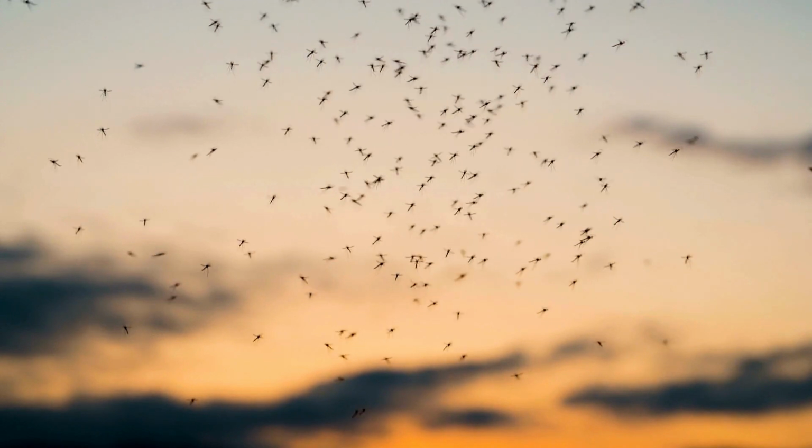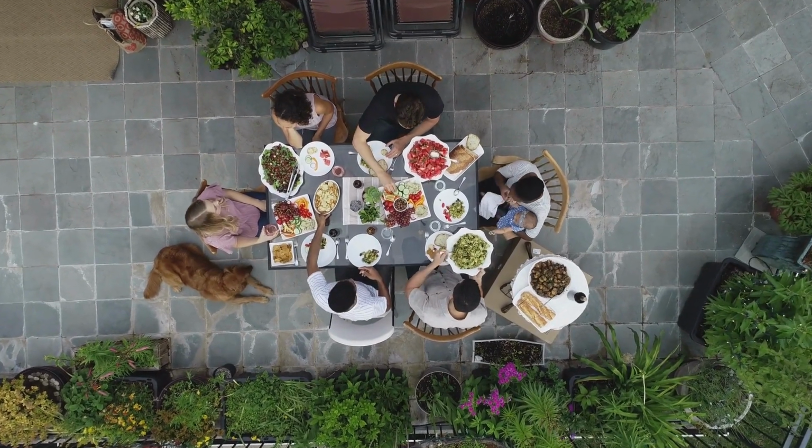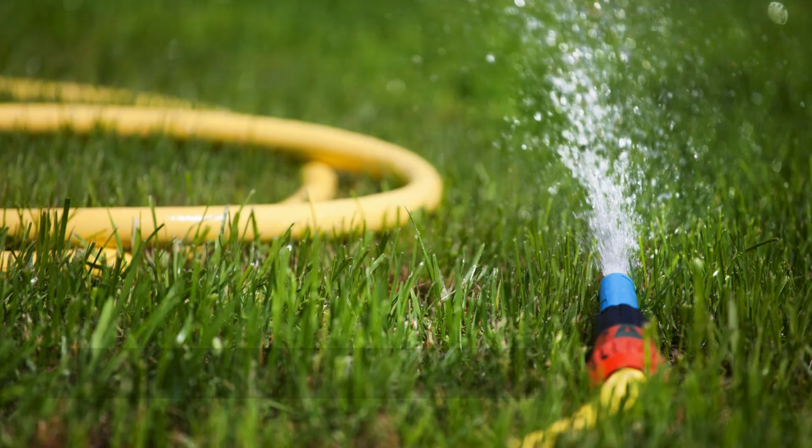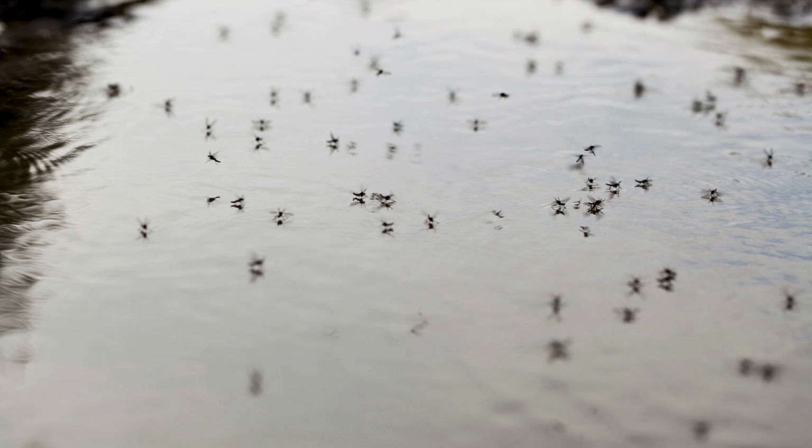Mosquitoes can make it difficult to enjoy your time outside. Check out a few tips to help you avoid these pests this summer. 1. Minimize standing water. Mosquitoes breed in standing water, so you'll want to minimize moisture in your yard.